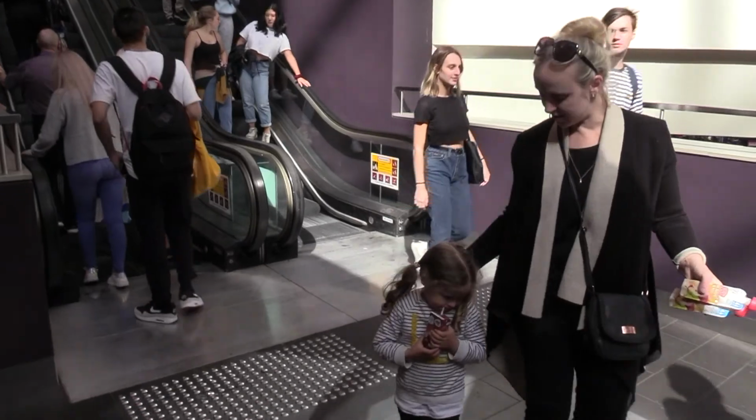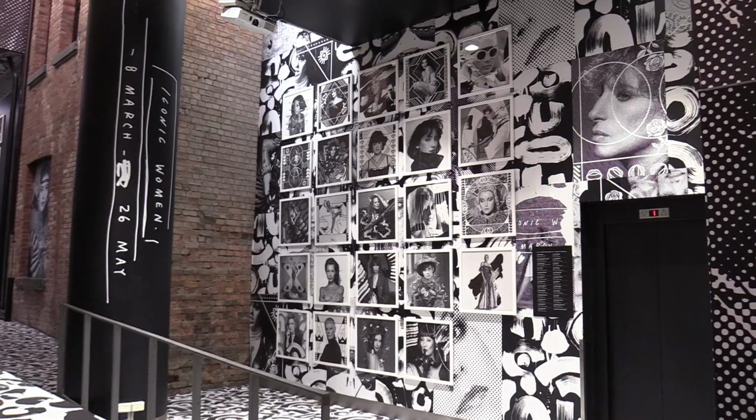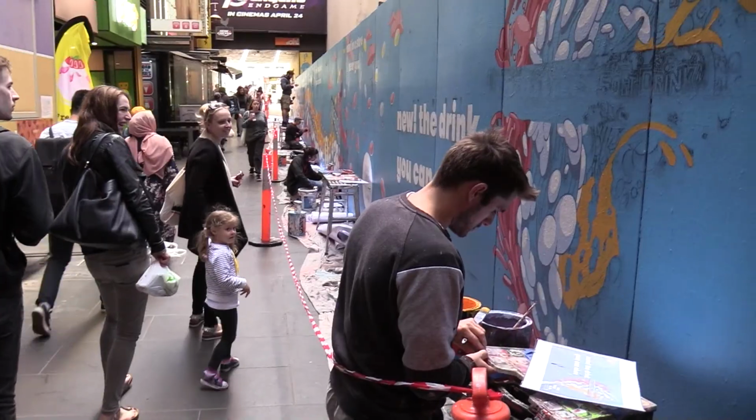When I was 19, I came to Melbourne for the first time, and this was known as Daimaru, the biggest shopping centre in the city. Melbourne Central is what it's known as nowadays, and this behind us is the Shot Tower. We're going to have a very quick look at the museum.